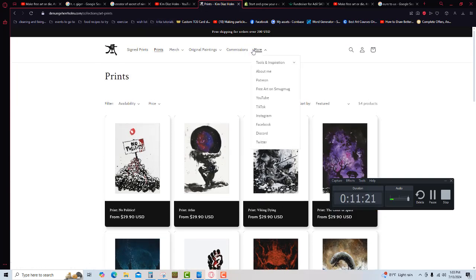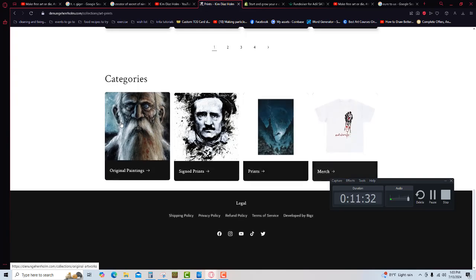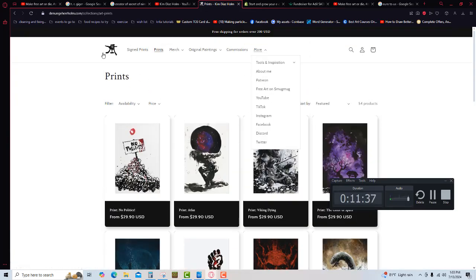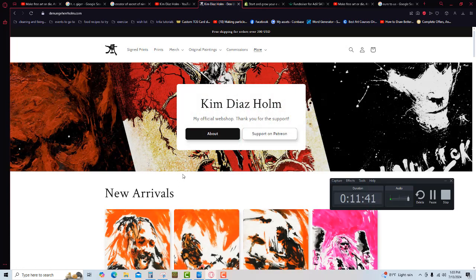It reminds me of old Facebook in a way, where modern Facebook has it all on the left. The old Facebook was all up top. I really like that design. And then you have these different sections you can go through. I love this layout. I love it. I'm gonna see if he has a link. Sorry guys, I'm just getting excited over the thought of having my own website.